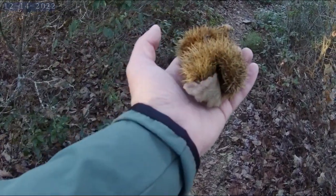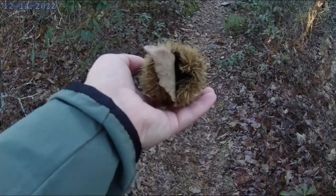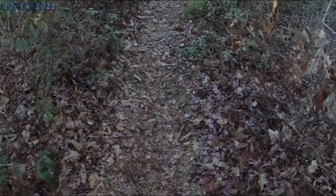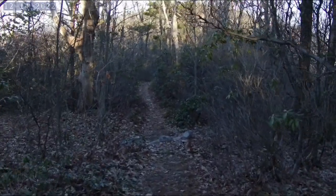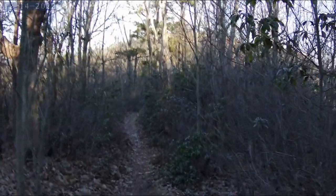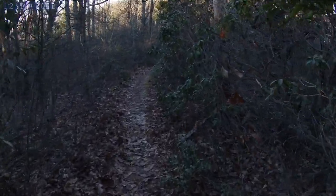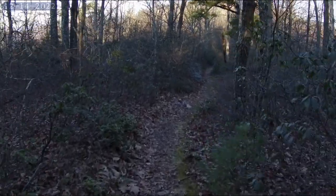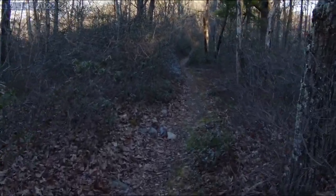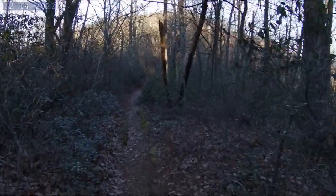Just found some chestnuts on the trail. If you've ever seen these before, they're spiny husks. They are edible. I had to look that up myself a little while ago. Back in October, I came across horse chestnuts, which have a smooth husk, not a spiny husk, and those are not edible. Apparently, all chestnuts that have spiny husks, like the one I just showed you, are edible.